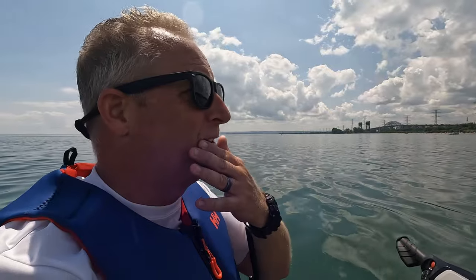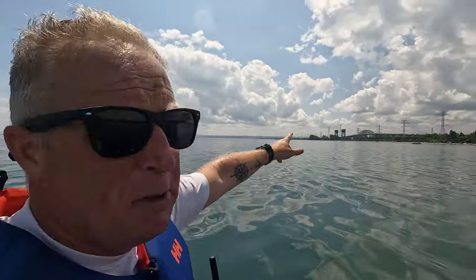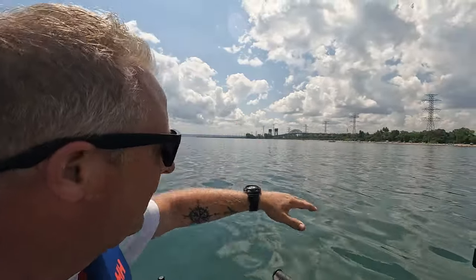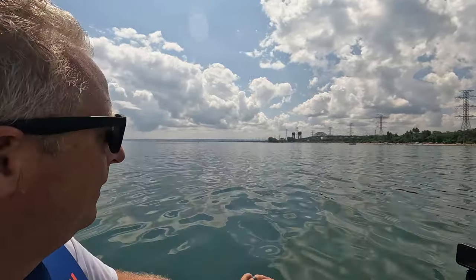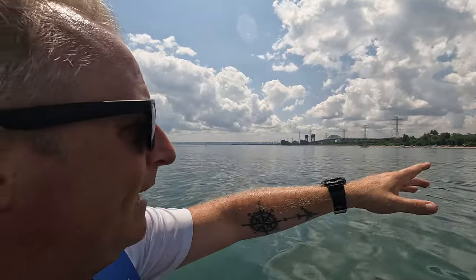So this is Burlington Beach. There's quite a few people here today. It's a Friday. When I'm coming over the Skyway, I quite often look down here and I can see how busy it is. It's nice. I get envious of people just being here on the beach while I'm working. But yeah, there's a few people down here, tents up.